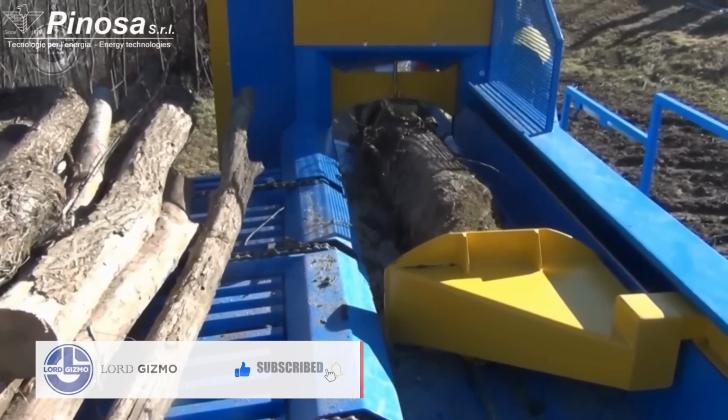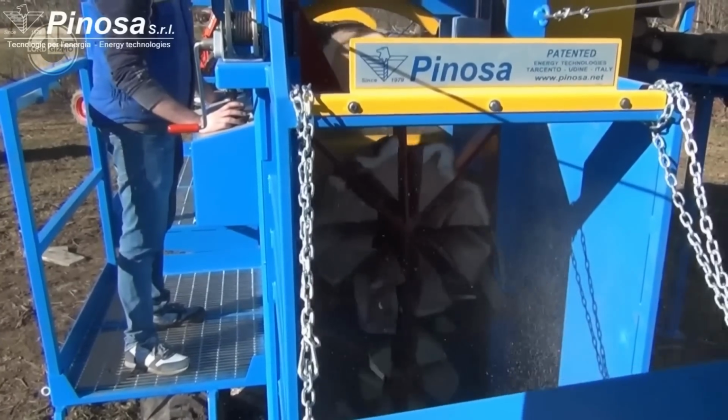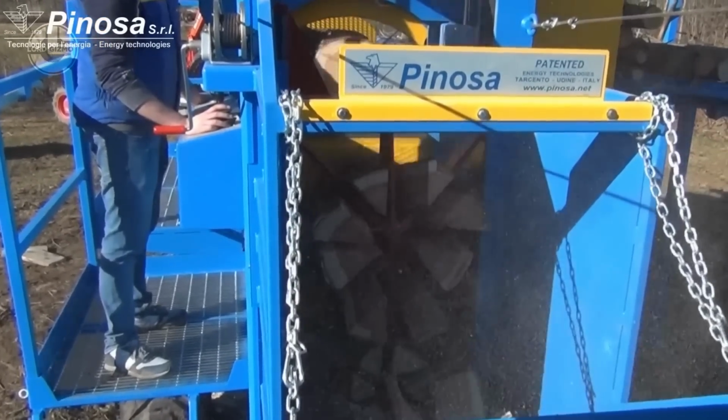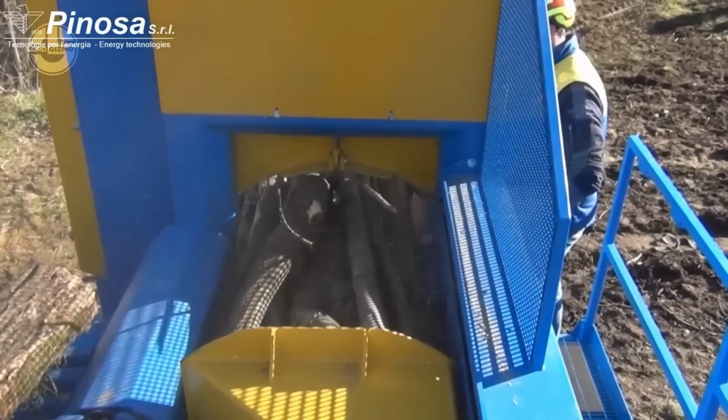Logs are fed automatically onto the cutting disc and subsequently into the splitting unit, thanks to the machine's self-loading technology. The 45-ton splitting equipment can make firewood blocks of different sizes. The machine is portable, small, and can be driven on public highways.